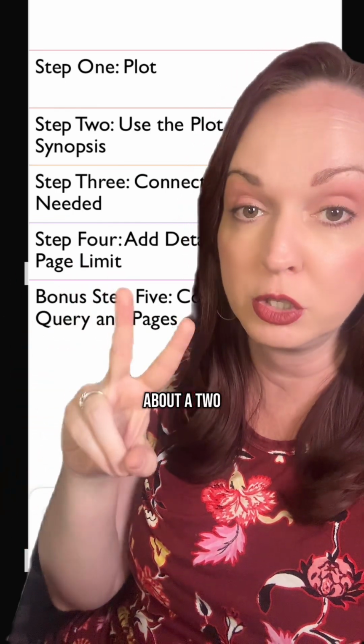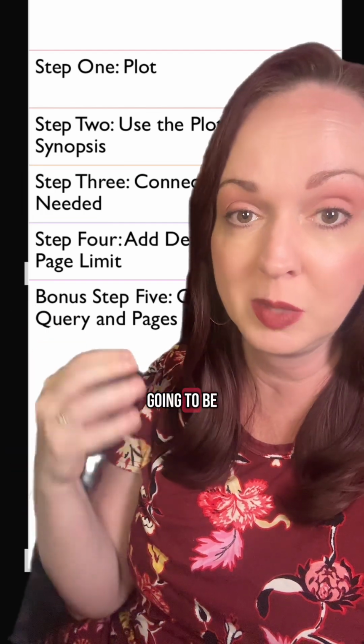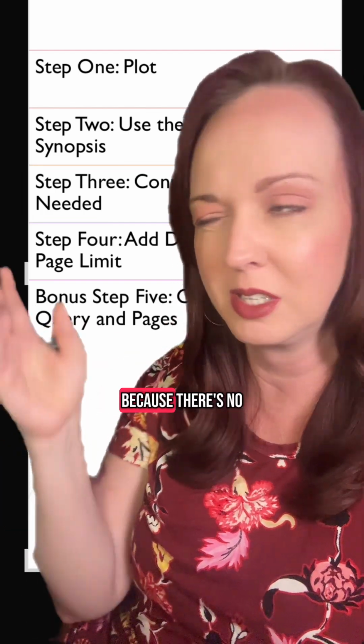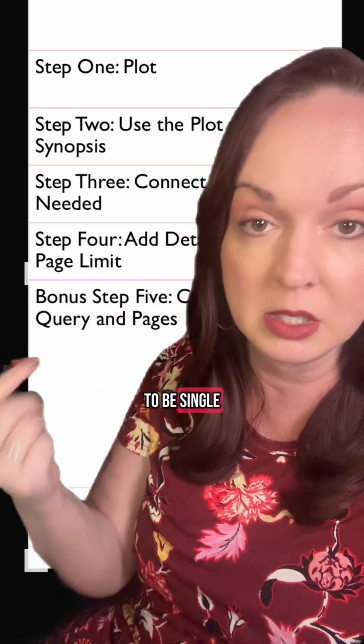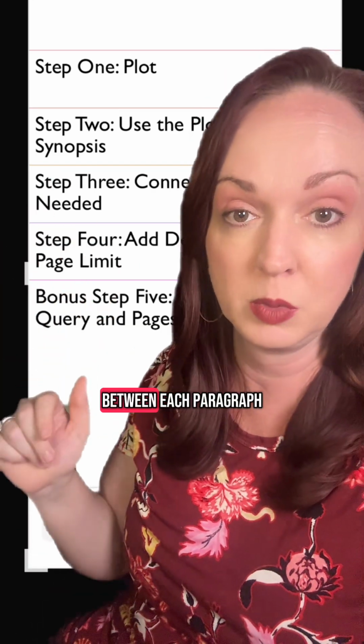When we are talking about a 2-page synopsis, this is usually going to be right around 1,000 words because there's no dialogue on the page, and so there's very little white space. This is going to be single spaced with an extra space in between each paragraph.